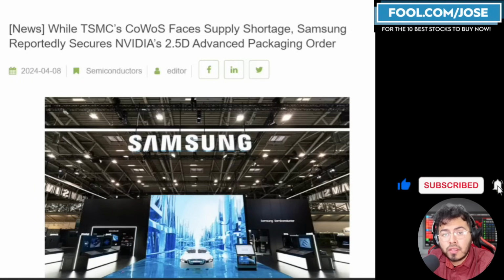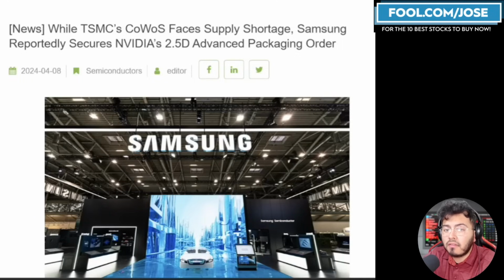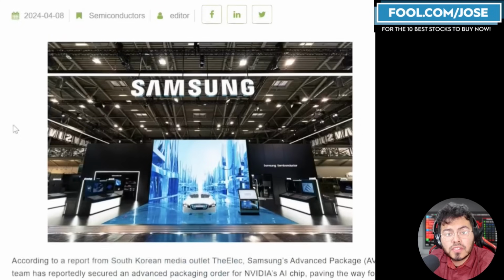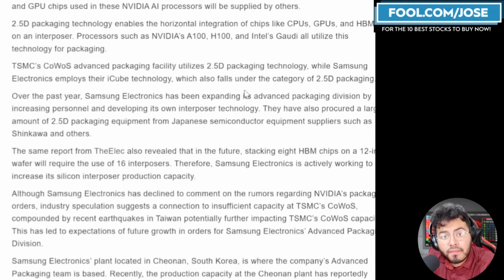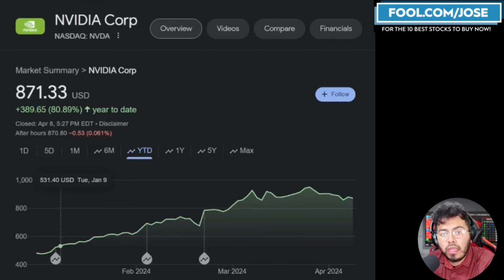So right now that CoWoS solution is at capacity. So Nvidia is trying to find other alternatives to obviously increase and improve their overall supply chain issues. And it does seem like Samsung is going to be a winner for this. And this can obviously help Nvidia boost their revenue for the upcoming solutions. Maybe not now in 2024, but definitely at least for 2025. It is not impossible though that it can help boost revenue here in 2024 either.